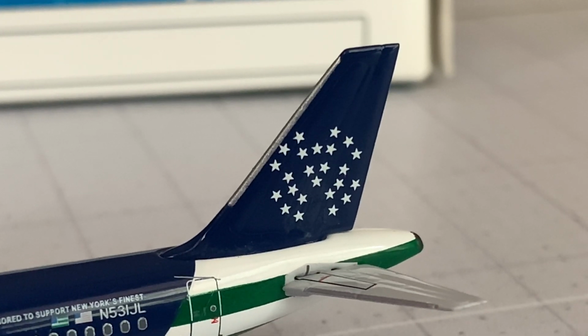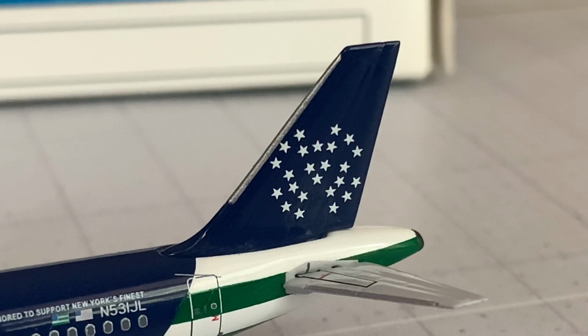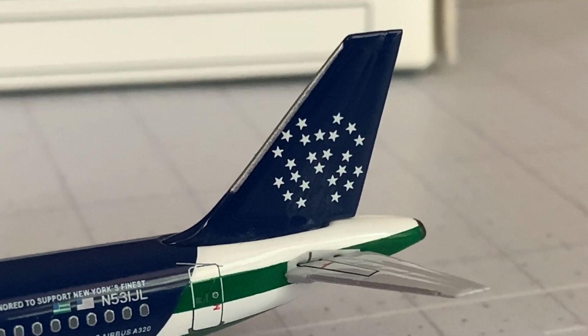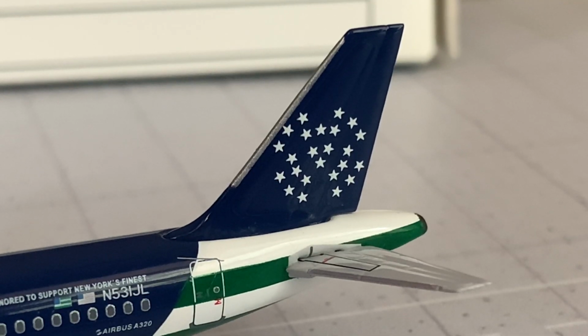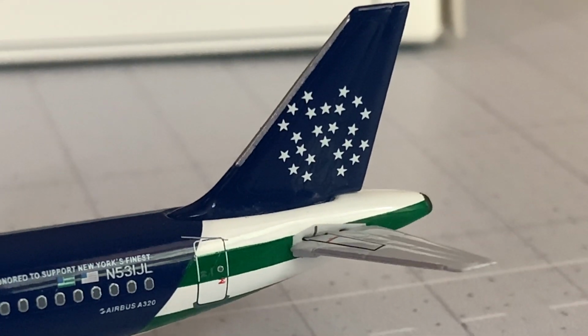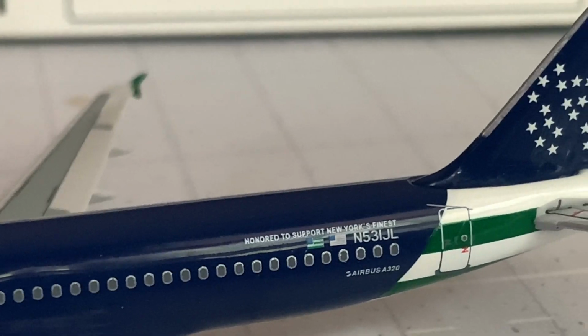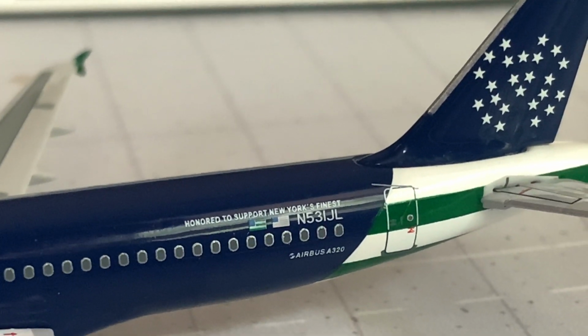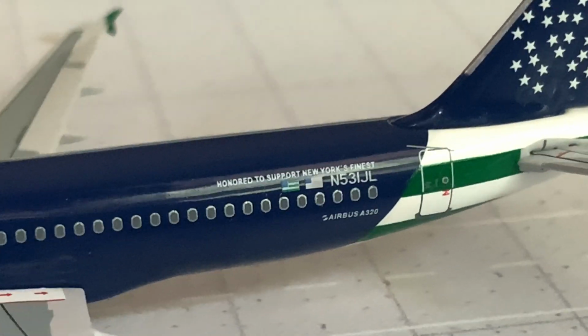But here's the tail. It's looking really good. The representation of the flag for them looks really nice. I really like the green part to it as well, the white and green. It's very different. And then right here you have "Honored to support New York's Finest," and then the flag and then the United States flag, and then Airbus printed below it.